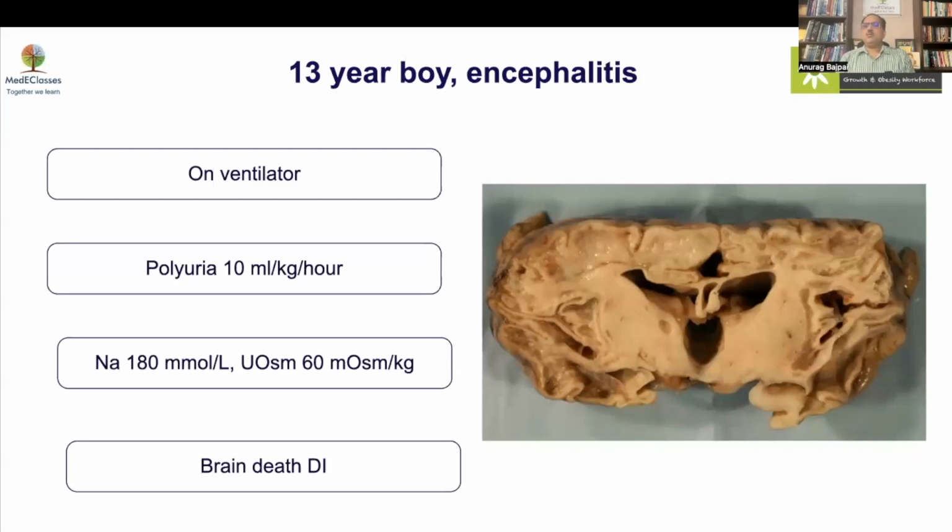And this is a scenario which we need to be very wary of. If you have a child on ventilator who suddenly starts to pour a huge amount of urine, you're dealing with brain death DI. The prognosis there is very, very bad.